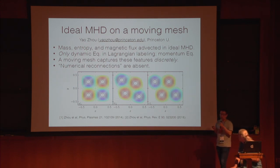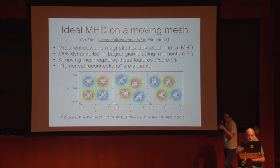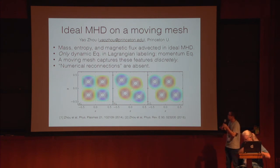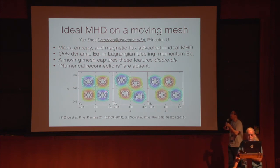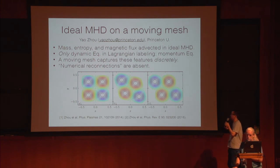But still, you'll most likely get an artifact called numerical reconnection, and the flux tubes will just merge. But here I'm showing that with my code, with my method, I can get these equilibriums with these pentagonal or hexagonal states. So how did I cheat? It turns out the punchline is, if you want to avoid errors, just don't solve the equation. It turns out if you go to Lagrangian labeling, right, just, yeah, here.